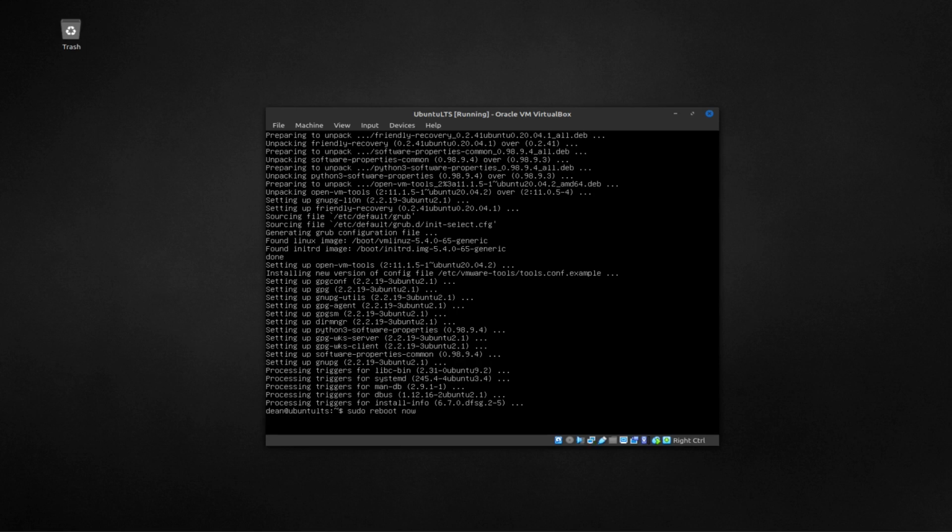Sudo reboot now. Don't do a shutdown. Don't say sudo shutdown, okay? Because then your server's turned off. Then you're going to have to ask the person, your service provider, whoever, to start your server up again. So don't do a shutdown ever. Just do a reboot. Okay.